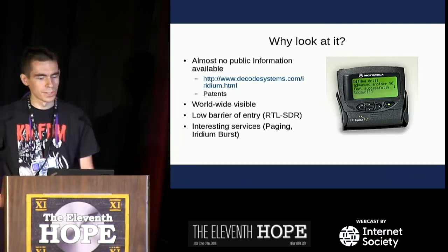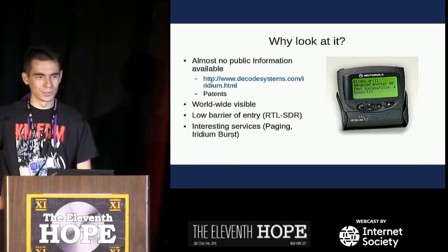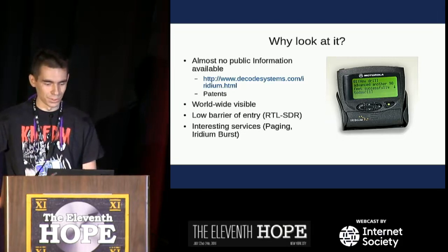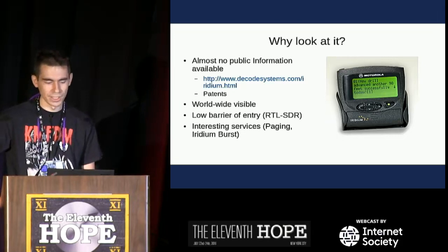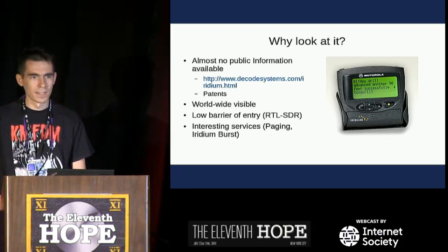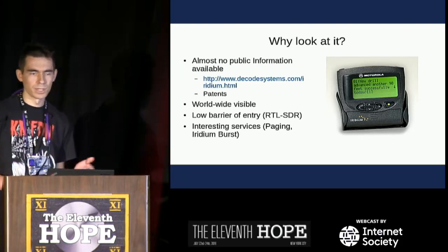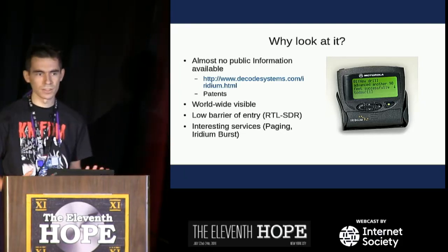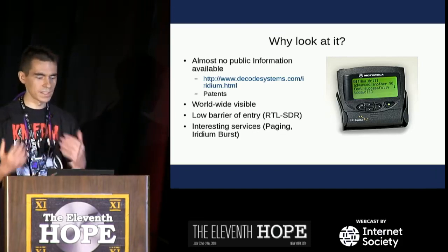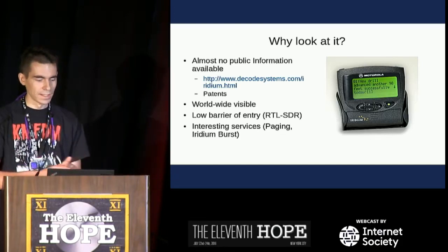So roughly 2 years ago, Zach had the idea to look at Iridium pages, and he got me on board, and we started looking at the stuff, and we realized there's almost no public information available about Iridium. There's the decode systems page, which has some basic information about the channels, the used modulation, and some pointers regarding some FCC documents, but no detailed information about how the system actually works.